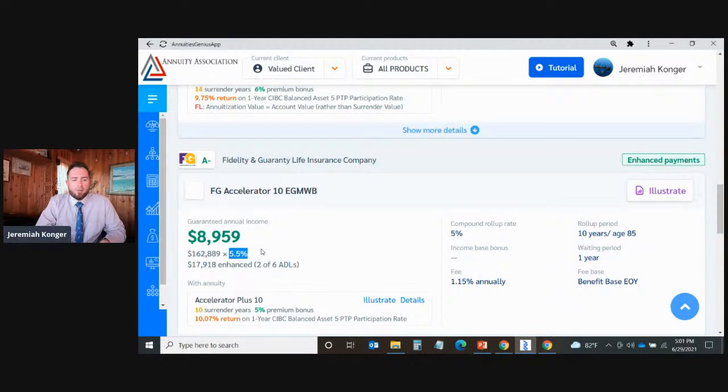Now, one other thing to note is that this product, because it does include the accelerated or enhanced income payout or income benefit for nursing home care and long-term care needs, that doubles the guaranteed annual income amount. And in this example, it would double the $8,959 and pay out $17,918 a year for those nursing home or confined care needs.